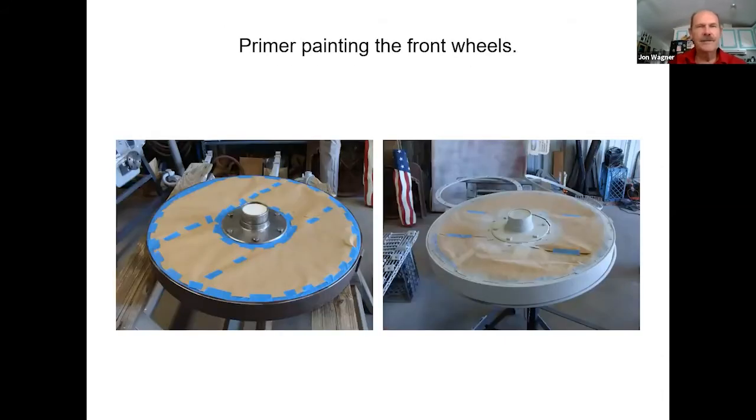These are the front wheels. Again, we did the priming on the wheels and then took them to Rupert's Auto Body and they did the color coat. You can see that everything is taped off. We had to use different paint on the metal as opposed to the wood spokes in the wheels. So there were lots of different stages to the painting in this process.